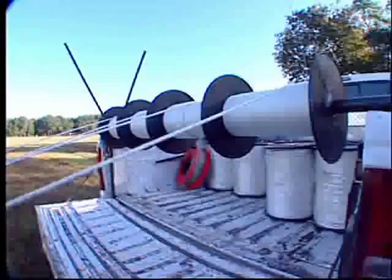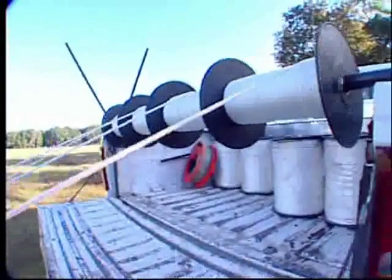Very easy to install. It's probably the easiest fencing system I've ever seen to install. You don't need 50 people out here putting the fence up. Just drive down the line, roll it out.